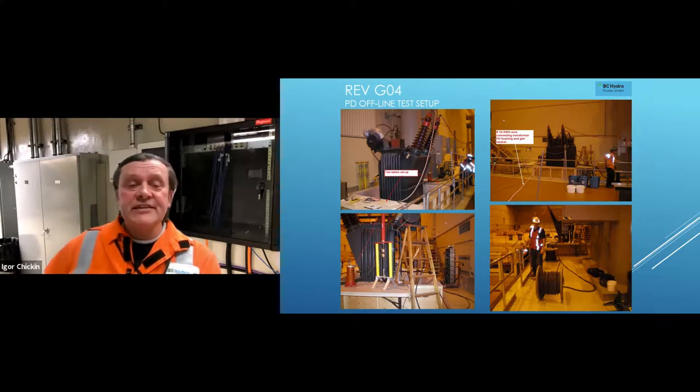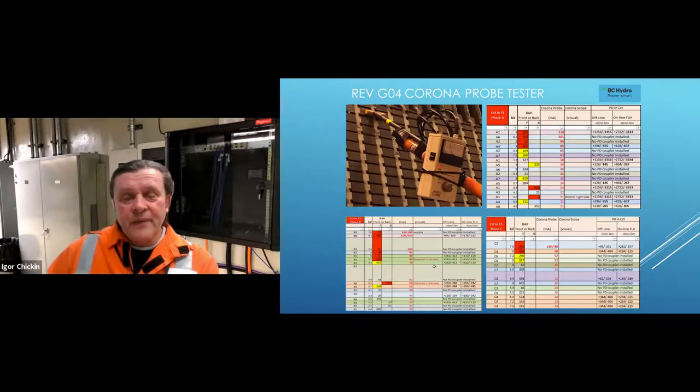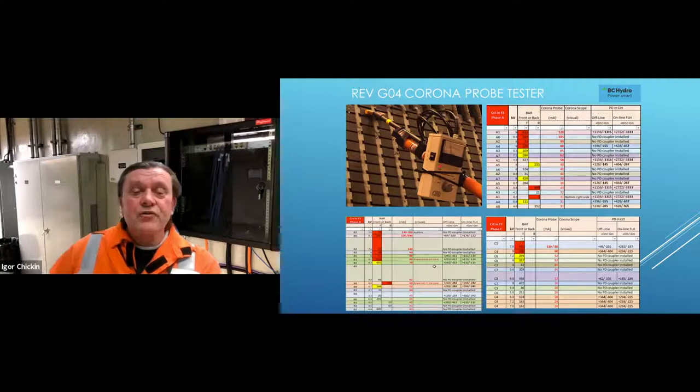So that's the test setup. We have a 250 kVA transformer with sphere gaps, with everything, with a cable reactor to tune it. We energized the winding to the phase to ground voltage, using a bit higher than phase to ground. It's 8 kV, and we went a bit higher to compensate for the temperature. Oh, sorry, this is a 16 kV machine. And we go to 10 kV because phase to ground is 9.2. So we went along the slot, probing every slot.